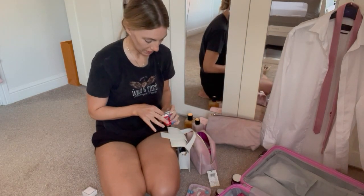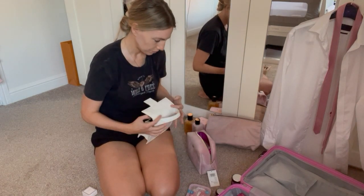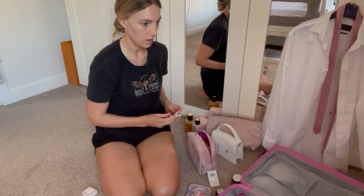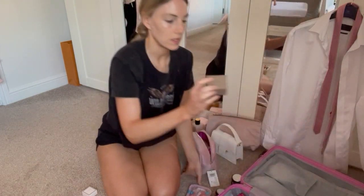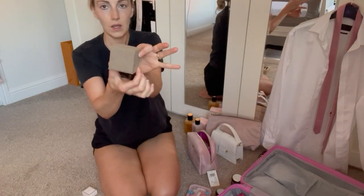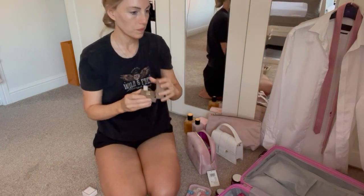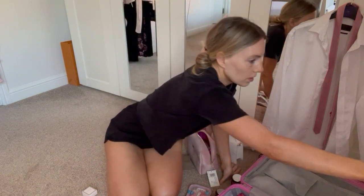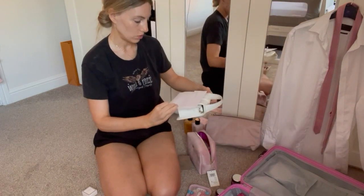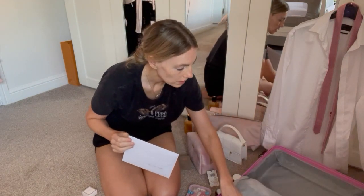I need an outfit for the next day, but I think I might travel in the outfit and then take it off when we get there and then wear that the next day, because that's so much easier. I also got these earrings from TK Maxx, which I just thought were really, really cute. Right. Card is obviously not going to fit, so that's ideal.